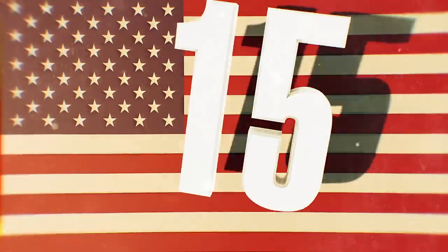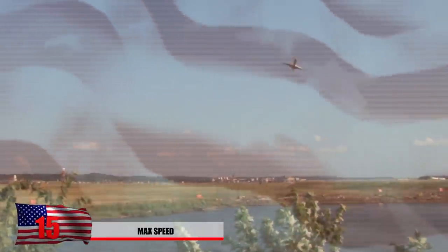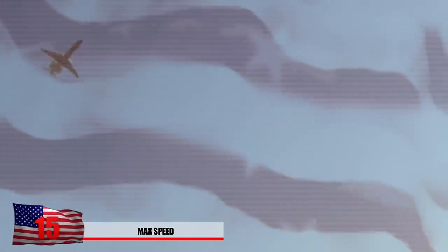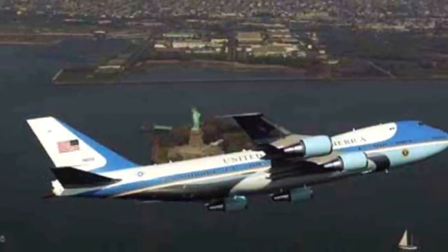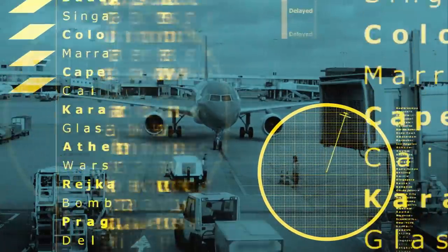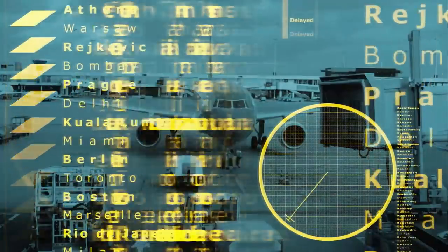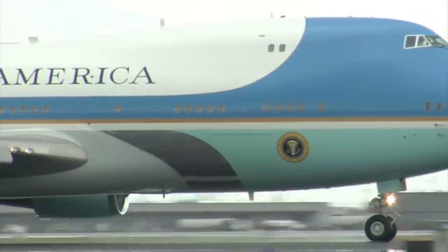Number 15. Max Speed. The president needs to get to places in a hurry. We're not spending tax dollars for some slow, clunky passenger plane. The Boeing 747 Air Force One can travel at a speed of 650 miles per hour or 1,046 kilometers per hour. Other times, if it really needs to, it can reach 700 miles per hour when it's in a hurry. That means a trip from LA to New York will only take about 4 hours if the pedal is being put to the metal. Typical commercial flights will take about 5 to 6 hours for this type of cross-country flight. It's also the fastest commercial aircraft in the world, hitting 0.855 Mach.